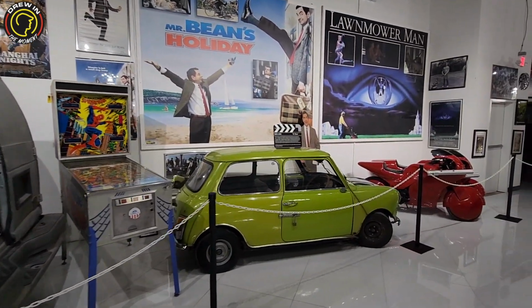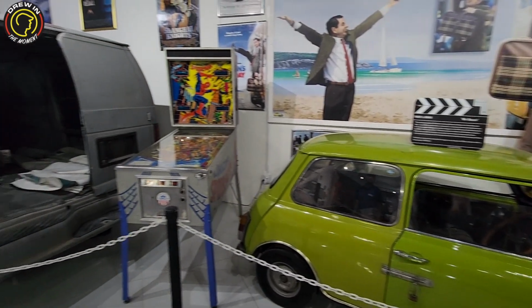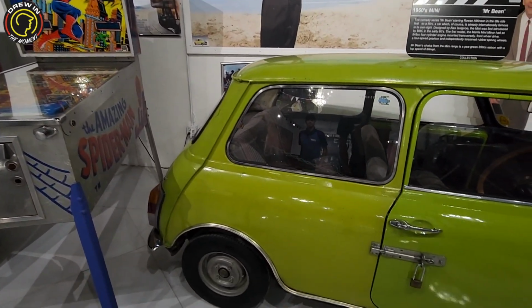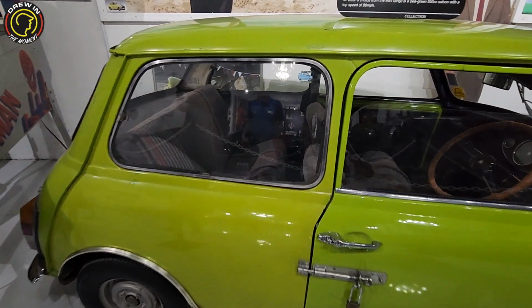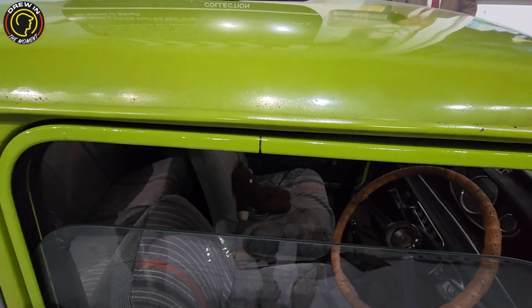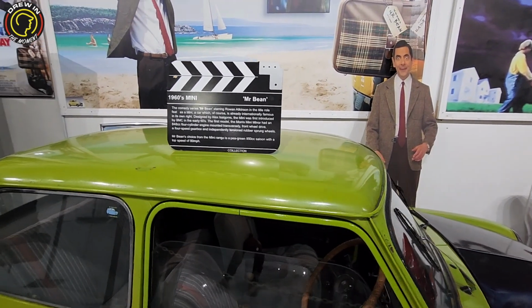Oh my goodness. And if you look at the back, and Mr. Bean's teddy. Notice the what now? You'll notice Mr. Bean's teddy bear. Oh, is it Mr. Bean's little car? Oh my goodness. And they got Mr. Bean's teddy in there. I drive like him. She does drive like him.